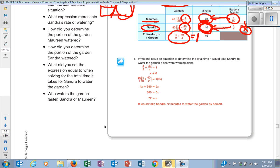So we go ahead and, again, you can either make common denominators. You can multiply by the least common denominator. If you notice, this is over 1, so the least common denominator is 9x. That's where they got this from. They completed it, and they get that it takes 72 minutes. Now, that answer, if you look, that is not 72 minutes for them to complete the garden together. Remember, together it takes them 40 minutes. This is how long it would take Sandra to water the garden by herself.